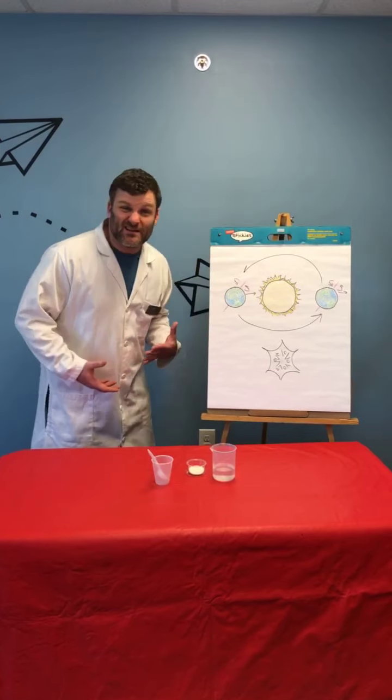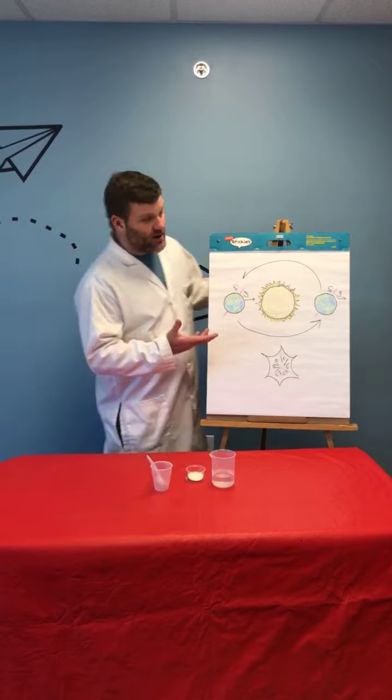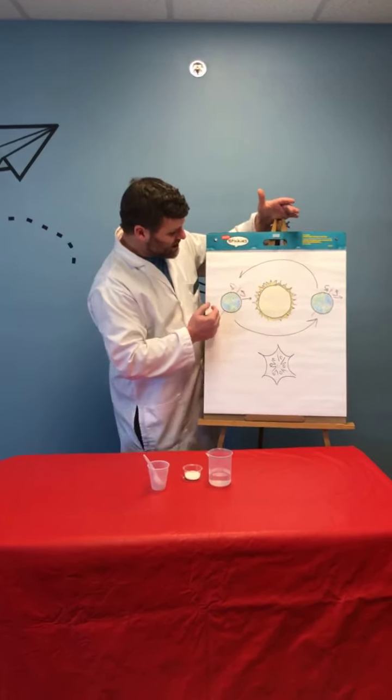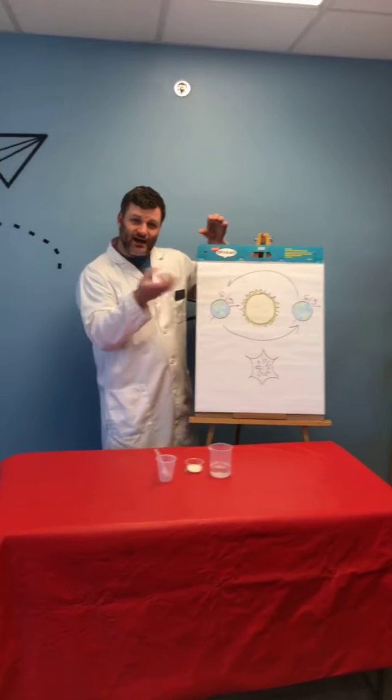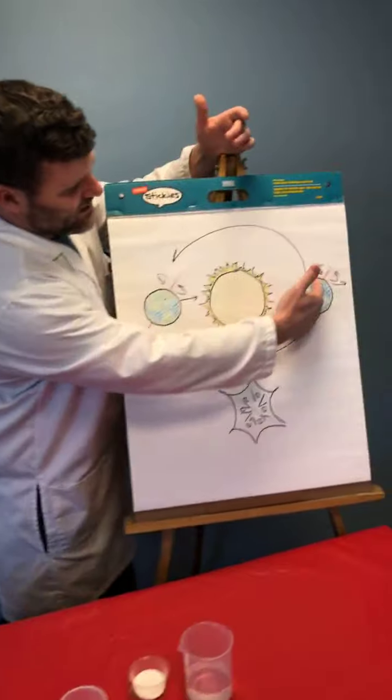So it's getting cold outside. So why does it get cold outside every year? Well, it has to do with the Earth, okay? So here we have the sun and we have the Earth on both sides. Well, the Earth spins on its axis, but it doesn't spin right up and down. You see, it's at a tilt, okay?